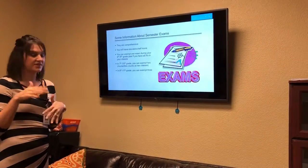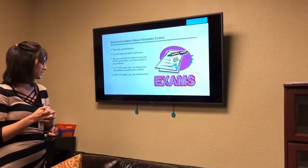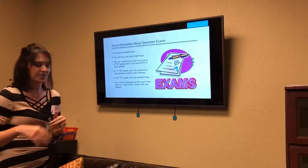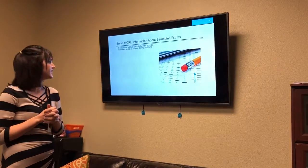In 7th and 10th grade, you can exempt 2, in 11th grade 3, and then in 12th grade it depends on the class. So you guys will find out more about exam exemptions next week. And again, as a senior, it depends on the level of the class. Some more information about the exams.